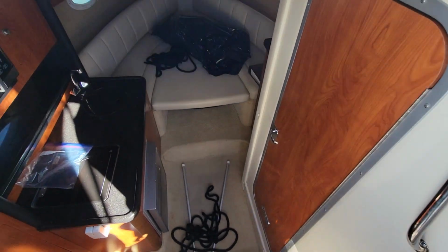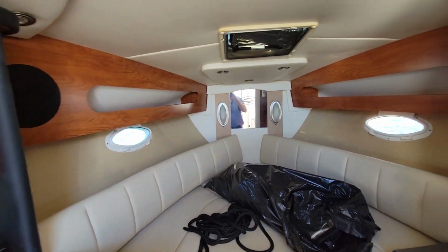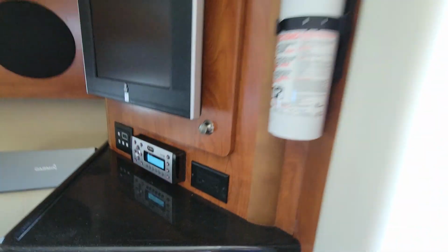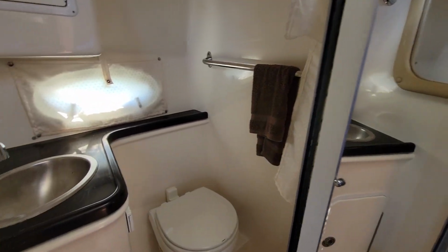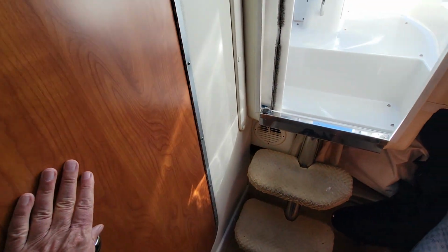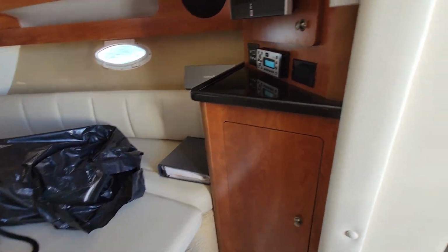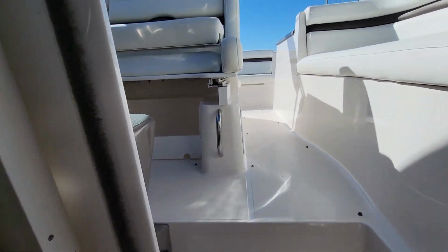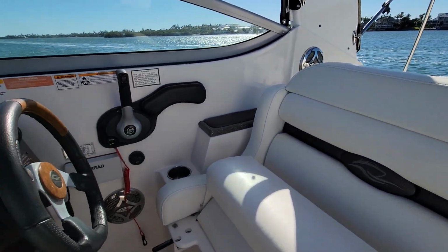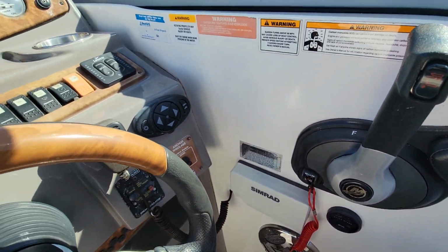Going down here, it's got a range, it's got a microwave. You got your TV with the remote, there's your stereo. It's got a vacuum flush head. Boat is very well kept. There's your aft cabin back there. Comfortably seats or sleeps four. It's got the Simrad two-way ship to shore radio also.